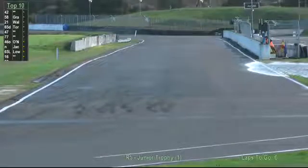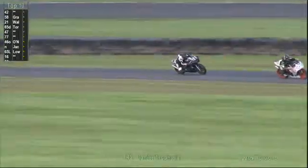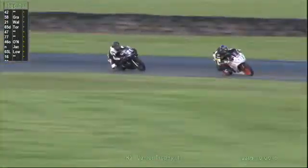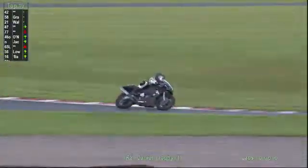I'm going to try and flick through, see where I can find this class. There we go, the Junior Trophy. Bike number 77 is not listed out there. 77, that's JP Sebret. Oh, I don't even know how to say it.